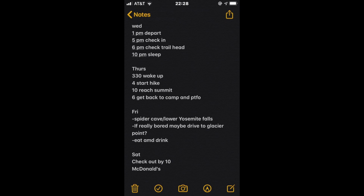And then checkout is by 10 a.m., so that'll be on Saturday morning. You can leave and then get McDonald's. And then that's it.